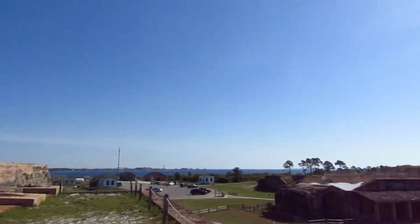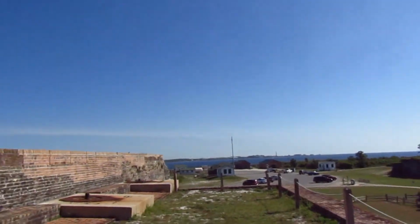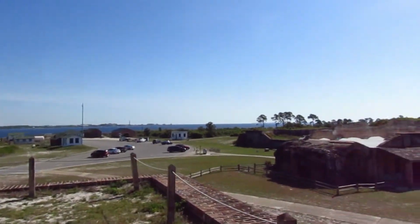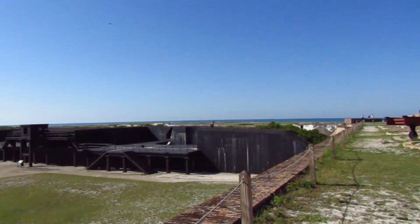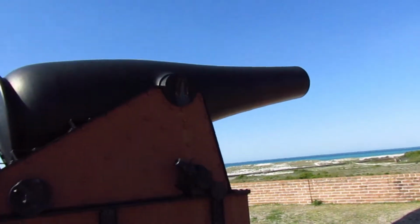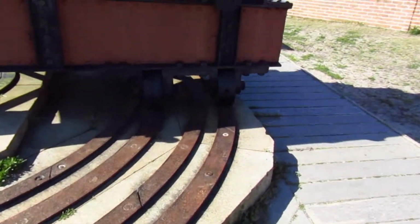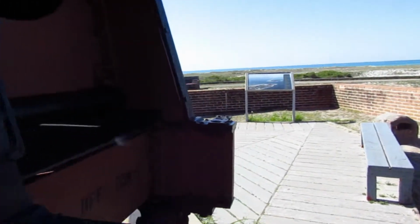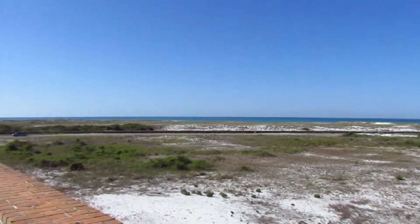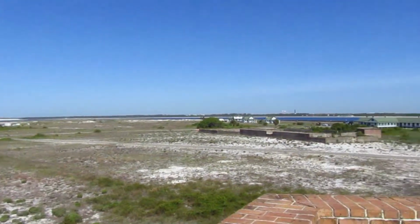And out there is Pensacola, and the big bridge that goes across Pensacola that takes like an hour to go across. It's huge. This is really, yeah, this is neat. It's just gone. This is a 15-inch Rodman gun. It's a smoothbore cannon. It's one of the biggest that was ever developed. And you can see the tracks, so they could spin it around. It'd take a bunch of people to spin this thing. How immense it was. And you get a beautiful view of the Gulf of Mexico out there. The rest of the sound.